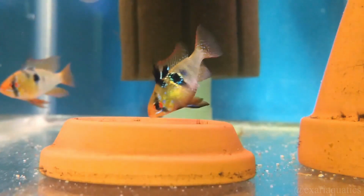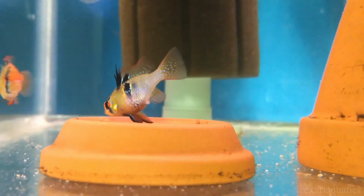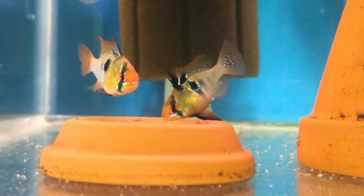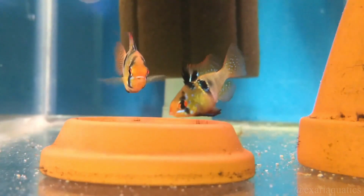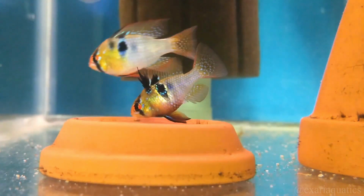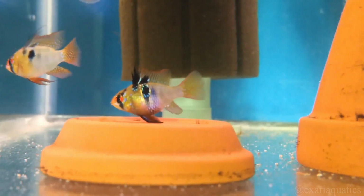It's just amazing to see how she's cleaning the place where she's gonna lay eggs. The male just saw me move. He's like, what are you doing? These fish are gorgeous, man.